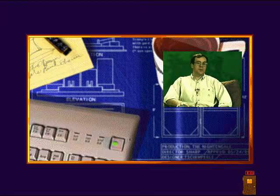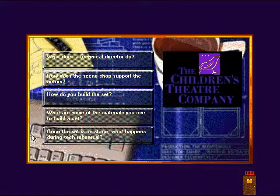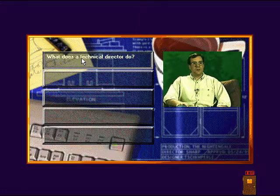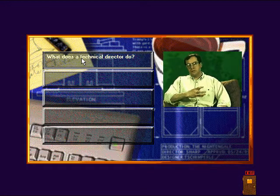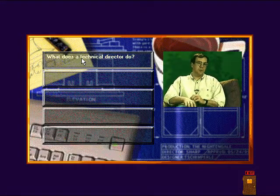I'm Dan Culhane. I'm the technical director for the Children's Theater Company. I pretty much am in charge of all the scenic elements at the Children's Theater, which includes the mechanics. If we have to fly people, I figure out how to fly people. If they're on winches, I have to figure out those. If we're taking mechanical things across a stage, I figure those out, how they work, how they operate, and then I have a shop that builds them for me, and I also have painters who paint them for me.